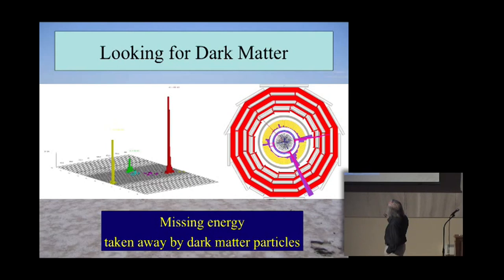Some parts of the detector do bark, but this bit over here did not bark. It didn't detect any particles. So the interpretation would be that dark matter particle or particles were produced and went out through that part of the detector. So that's what people are going to be looking for. Of course, they have to be able to distinguish between that and just some, I'm going to say wardrobe malfunction. No, detector malfunction.